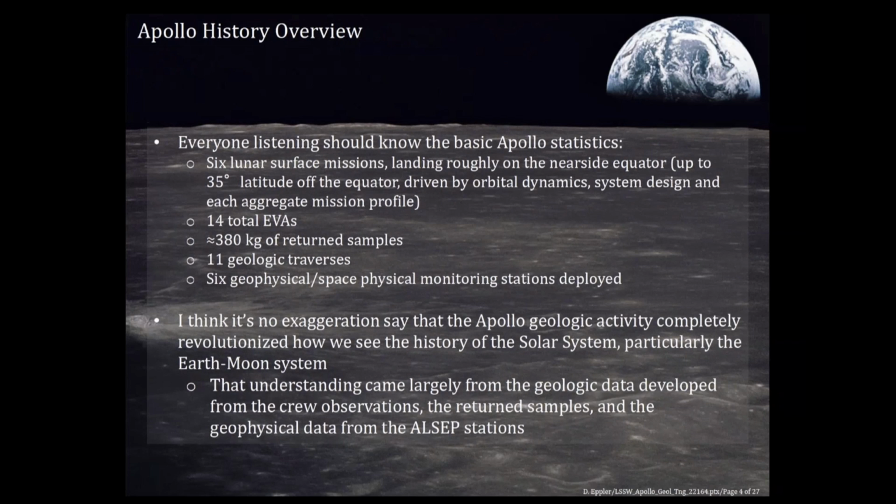Everybody should know the basic statistics. We had 6 surface missions, 14 total EVAs, brought back 300 kilograms of samples, 11 geologic traverses, and deployed 6 geophysical/space physical monitoring stations. I think there's probably no argument that the results of Apollo geologic activity completely revolutionized how we see the history of the solar system, particularly the Earth-Moon system. And that understanding came from both the field observations and the return samples from the crew. Next slide.